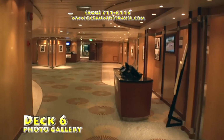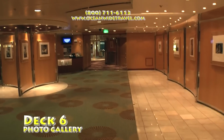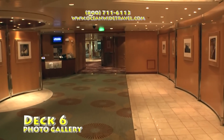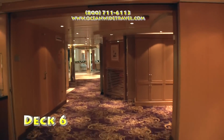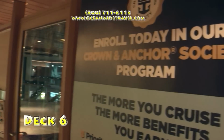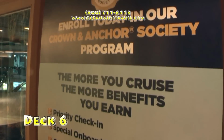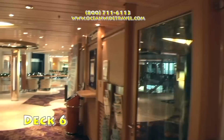Here in the photo gallery is where you can purchase all of those beautiful professional photos you had taken throughout your cruise. Now I wanted to point out to both my current and future clients that just through the door ahead on the right is where you can reserve your next cruise. Doing so will get you the exact same great rate that you would receive from me, plus you're also going to get an onboard credit to use on that future cruise.